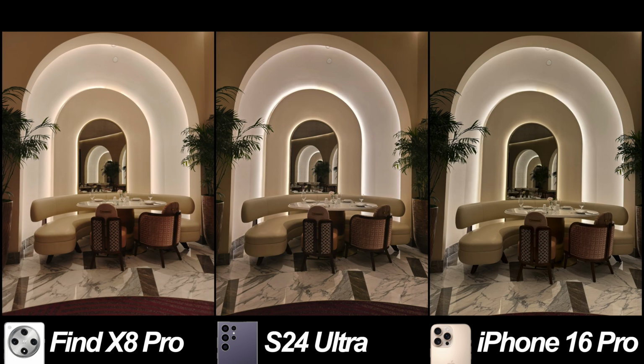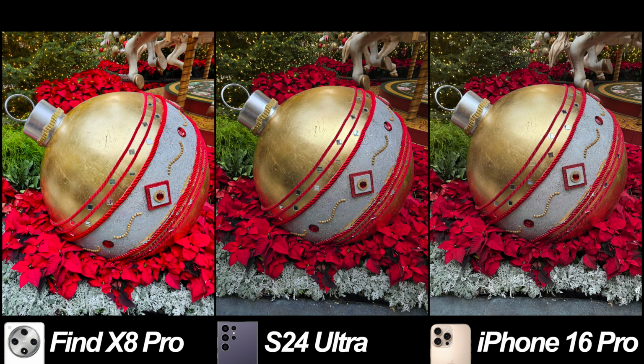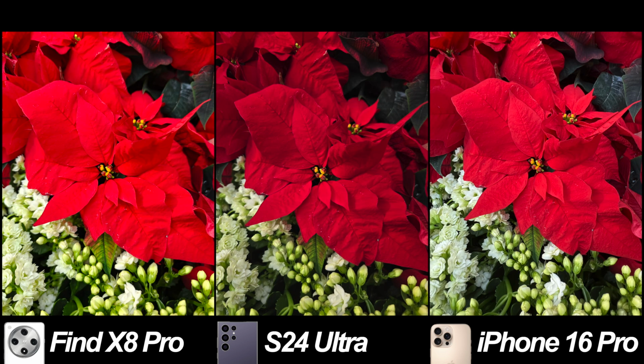And I know Apple is maybe going for a realistic or true-to-life look, but compared to the other two, it just looks maybe not quite right. They're not as appealing to the average person who wants as bright and as bold of a looking shot as possible. Opposite to that, the S24 Ultra seems to mess around with different colors and different images, so much so that it's almost inconsistent at times.